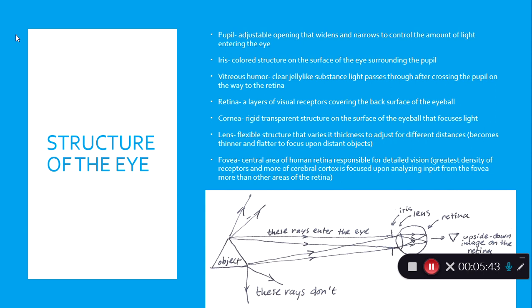The cornea is a rigid, transparent structure on the surface of the eyeball that focuses light, and then the lens also focuses light, okay? So light is allowed in through the pupil, passes through the vitreous humor, the jelly-like substance, okay? The cornea and the lens focus the light. Light then hits the receptors on your retina, and again, the center of your retina, the fovea, has the highest concentration, the greatest density of receptors, okay? And they're all for color vision. And the neural pathways going from the fovea to the brain are more dense than other neural pathways of information of light coming into your eyes, okay?